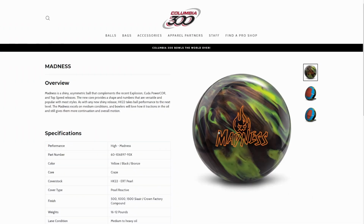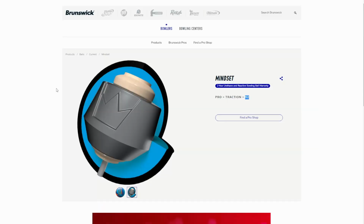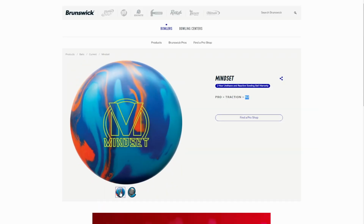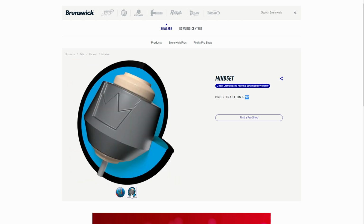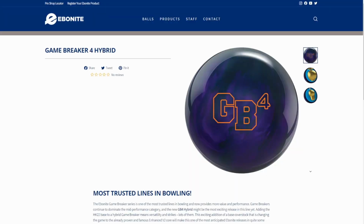Now, when I think about shelf appeal, and I look at this one, and I look at this one, and then if I look at that one, not that one, that one, I'm just in love with this core. Squirrel moment. When I look at those three, I think when it comes to shelf appeal for this batch, I've got to give it up to the Game Breaker 4. Looking sexy. Looks like a Ferrari, right? Just absolutely dynamite, beautiful. Columbia, my hat is off to you.